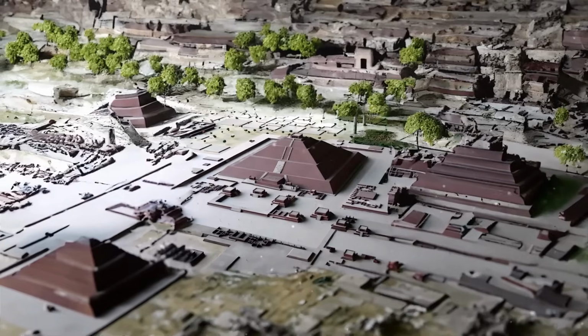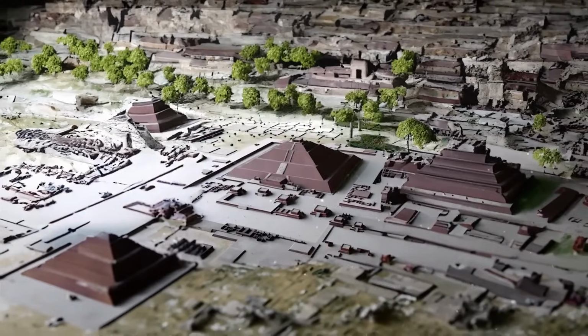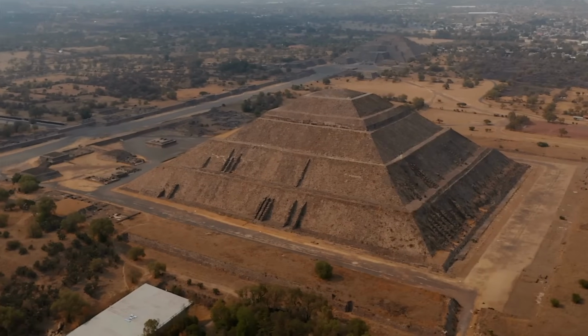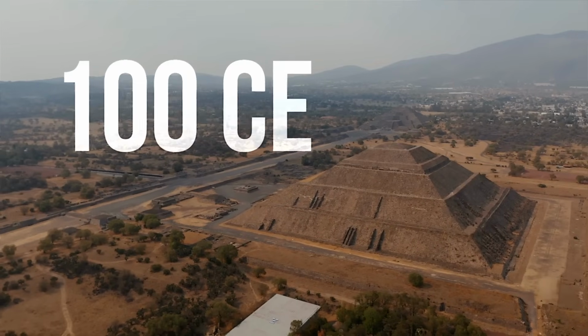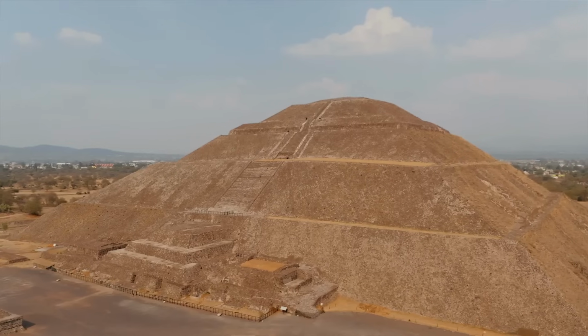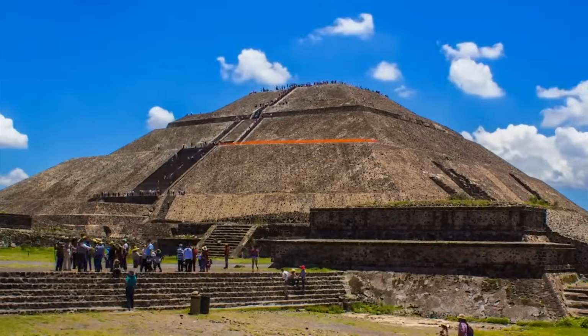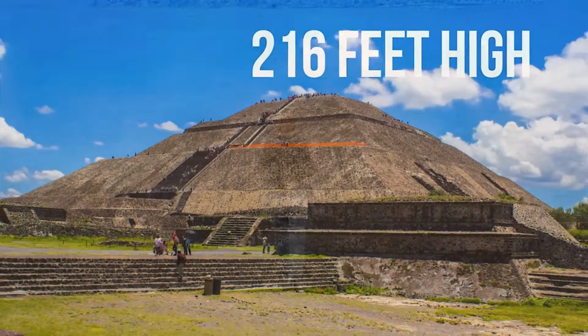Their well-planned urban center spanned over 7 square miles and boasted several pyramids. But the Pyramid of the Sun is the most impressive. This giant pyramid was built way back in 100 CE and is one of the biggest structures of its kind in the whole Western Hemisphere. It's so big that it's 216 feet high above the ground.